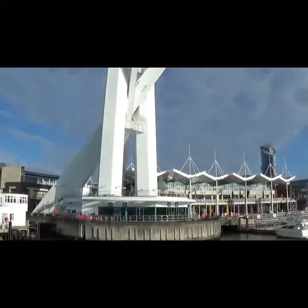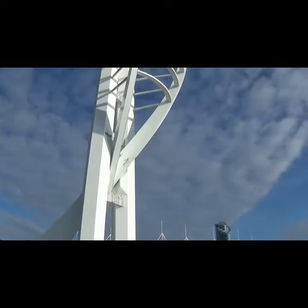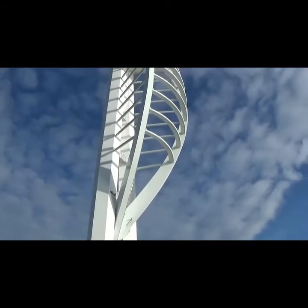in Europe, although it has recently been surpassed both by the Eiffel Tower as well as the Tower Bridge in London.